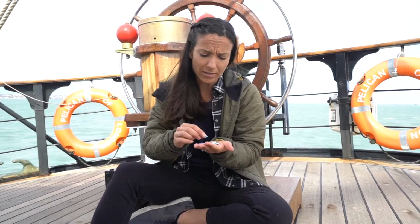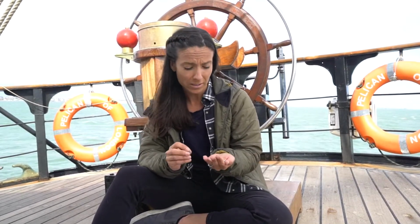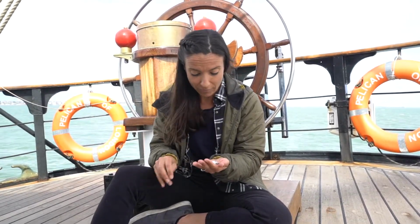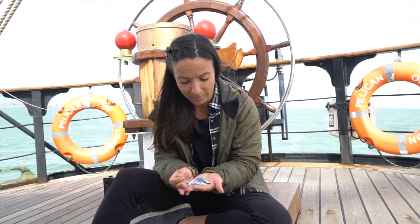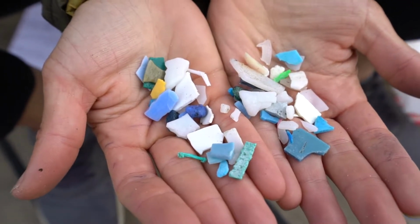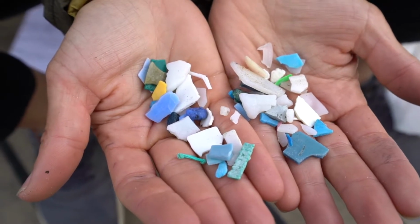It was really interesting as well, the influence of the wind and the tides on what we were finding. Some beaches that were right next to each other but were facing in different directions had a completely different makeup of what we discovered. So one beach in Shetland was literally covered in tiny, tiny plastic fragments that had blown up from the strand line and were getting gradually broken down by the weather.